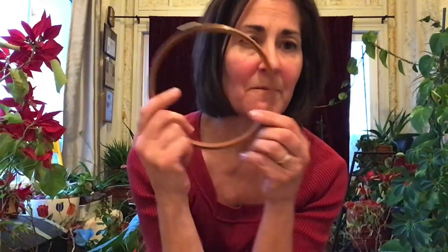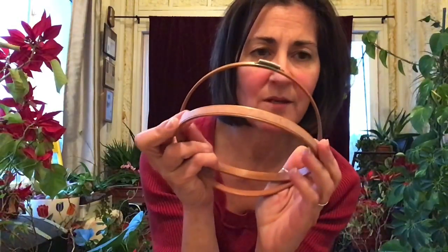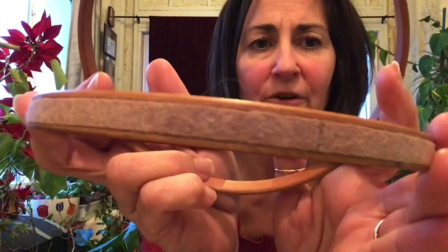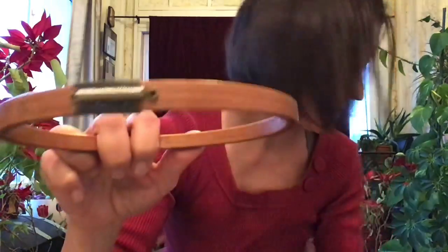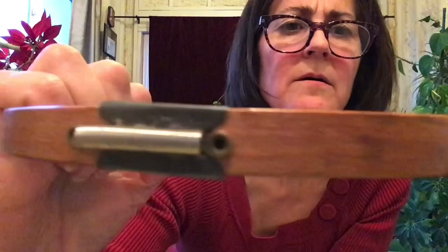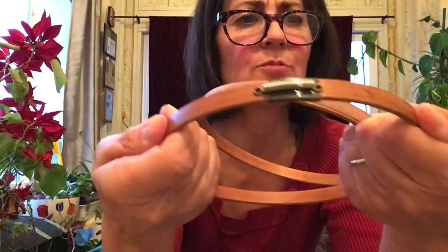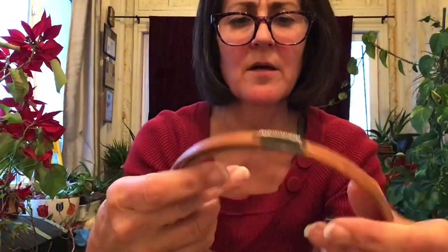The rest of them, I use vintage embroidery hoops. I am a junkie for embroidery hoops, vintage embroidery hoops. All of the hoops that I own that are vintage all have this lining of felt inside. This is actually a Gibbs hoop. I'm old, I can't see without my bifocals. Let me see. I don't think that's going to focus. Anyway, this is a Gibbs hoop. The mechanism is just a spring that you pull apart. So that is my Gibbs hoop.